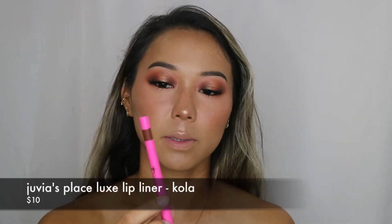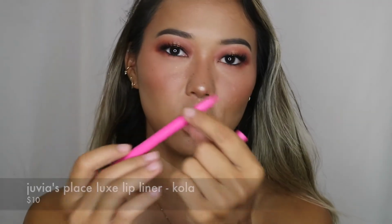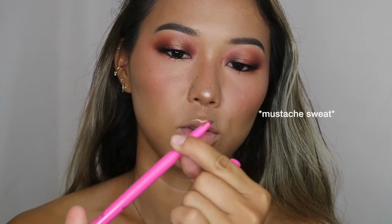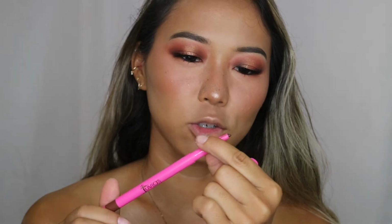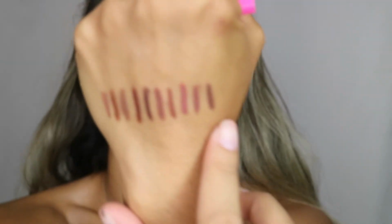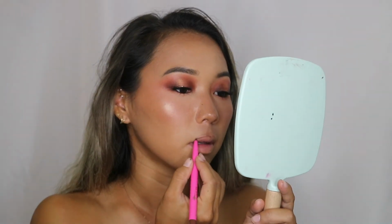My favorite lip liner right now is Juvia's Place Kola. This is the perfect brown for me. It is a spinny, retractable lip liner, so I don't have to sharpen it, which is my biggest thing that I can't do. That's Kola. It's $10. It is really, really pretty. So creamy, so smooth. I'm gonna put that one on my lips today. Really like that color. Oh my god, so pretty.